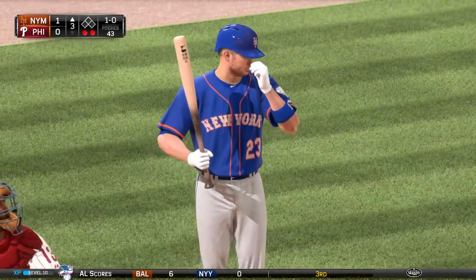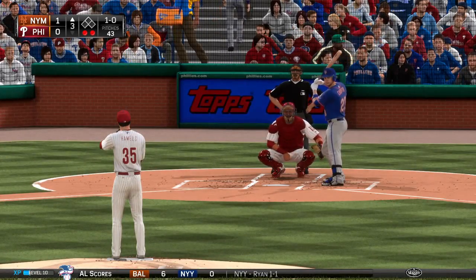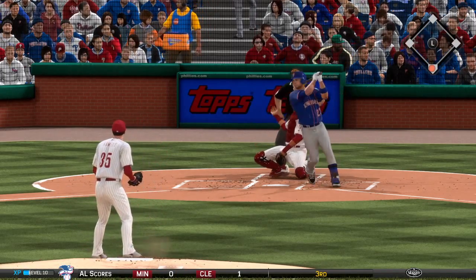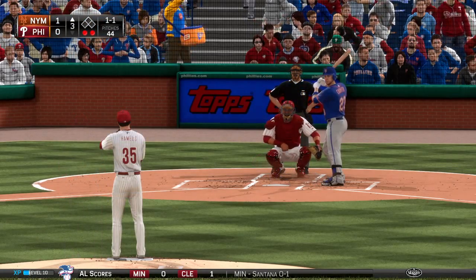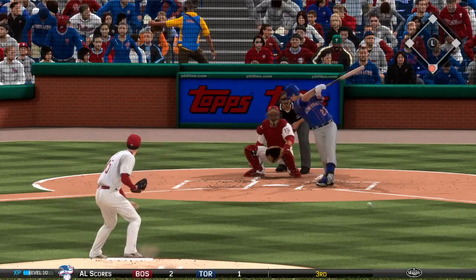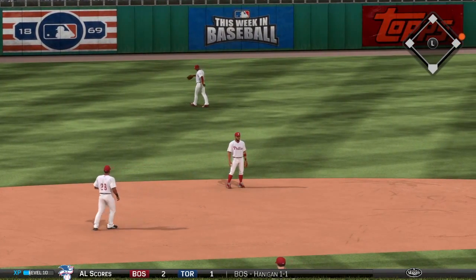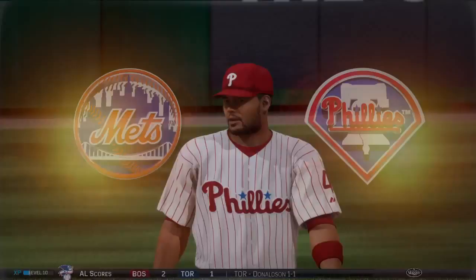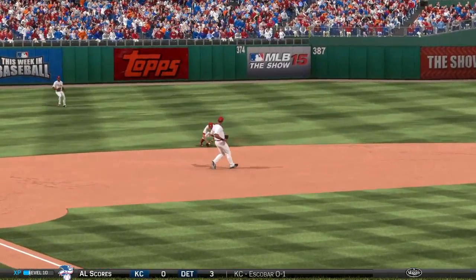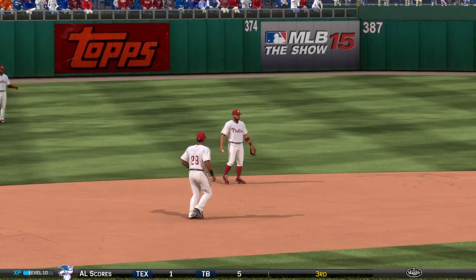Ball. 1 ball and no strikes. Hit foul. Hit, oh, bobble, and that's going to be an error. Error on Blanco. Now batting, the first baseman, Lucas Duda. So they'll bring up Lucas Duda.